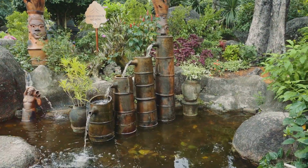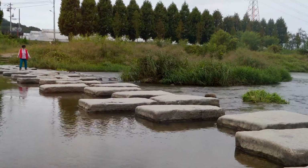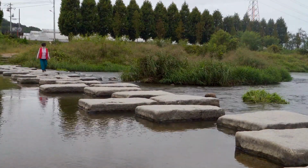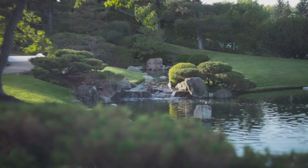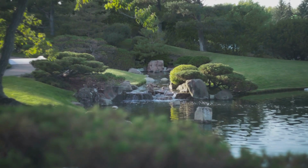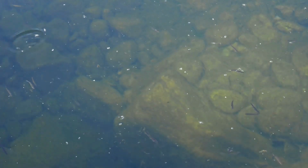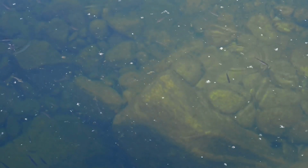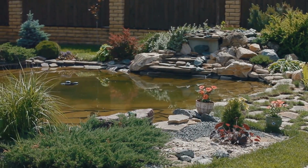Whether you're good at DIY projects or just starting, this guide will help you make your own backyard paradise. From picking the right spot to choosing the best plants and fish, we've got you covered. We'll talk about all the good things a pond can bring, like helping you feel calm and being good for the environment. We'll show you how to build your pond step by step, so you have all the info you need to do it right. Get ready to start and find out how fun it is to have a backyard pond.